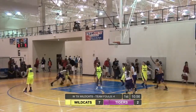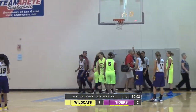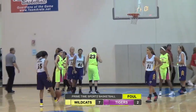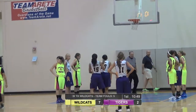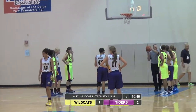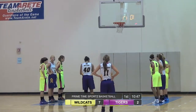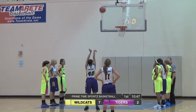She has it in the corner. She'll drive. Pushes off. No call. She drives, and she'll get the foul. She'll head to the line for the first time this evening, hoping to give her team some points that are much needed as they trail by 5. 5 seems like a lot more when you're in a 7-2 ball game and both teams have struggled to score.